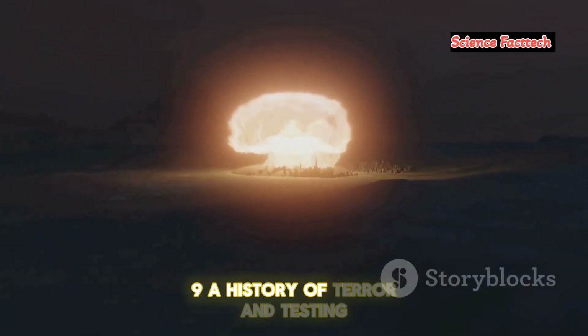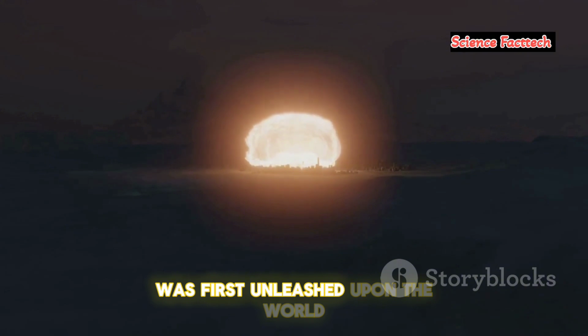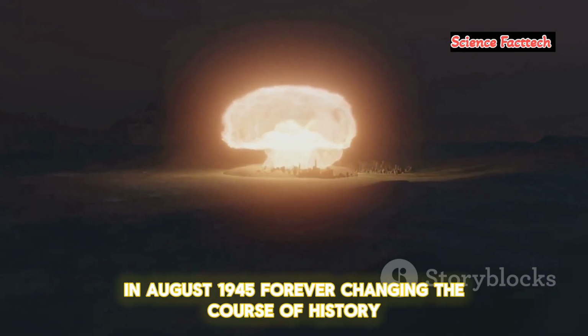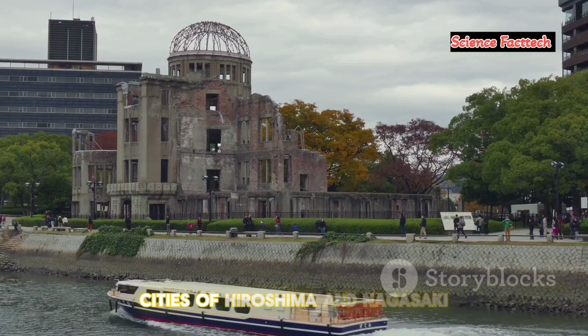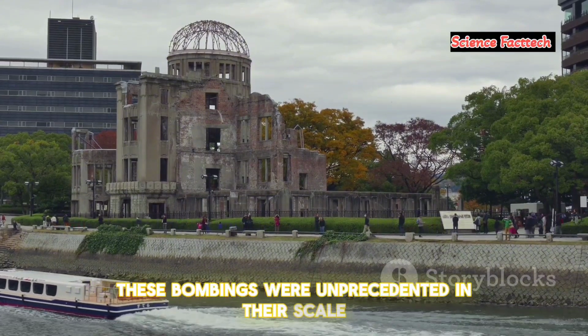Section 9. A history of terror and testing. The destructive power of nuclear weapons was first unleashed upon the world in August 1945, forever changing the course of history. The United States, in an effort to end World War II, dropped 2 atomic bombs on the Japanese cities of Hiroshima and Nagasaki. These bombings were unprecedented in their scale and impact.